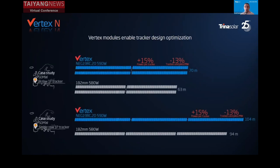Well, let's see now one important point. As I mentioned before, how from the module point of view, we are able to contribute to really reduce the cost of other key components in a PV plant. And in this slide, you can see the summary conclusions for several case studies that we did for projects in Spain, a typical 50 megawatt project reference in Spain, in two different configurations: one P tracker in dual row and one P tracker in single row. And for each one of the configurations, we compare the performance of two different modules, our NAG19RC20 N-type rectangular wafer, and the classical N-type approach reference module with 182 millimeters cell size.